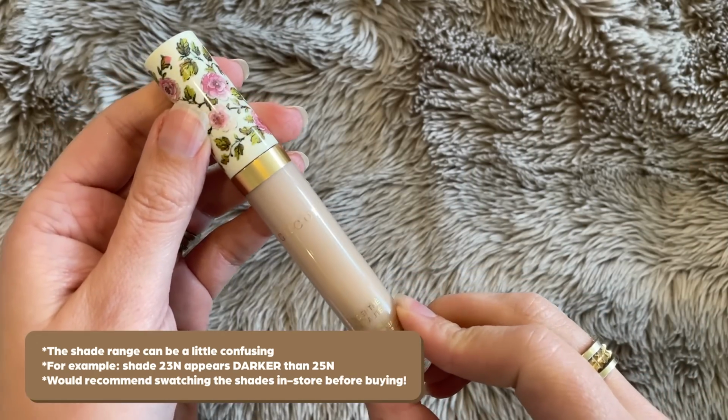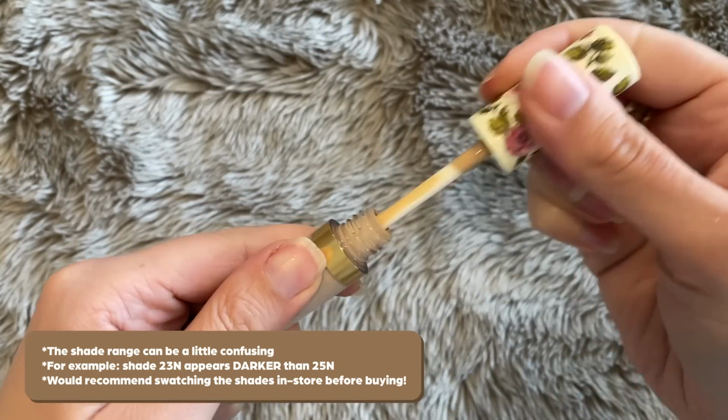I would say this gives a medium coverage immediately with one pass of concealer.